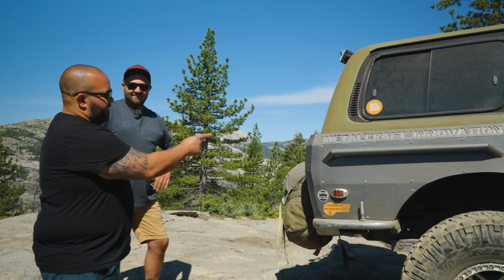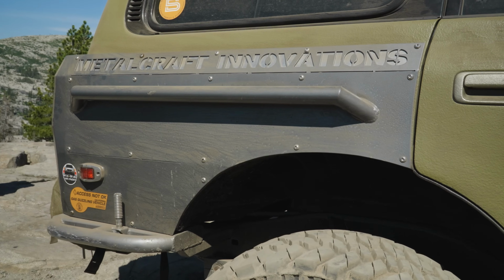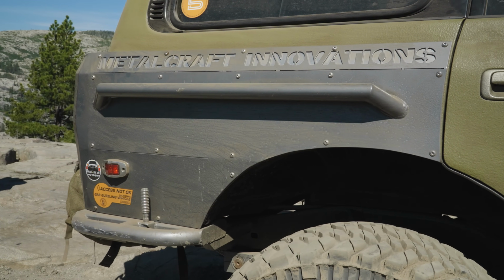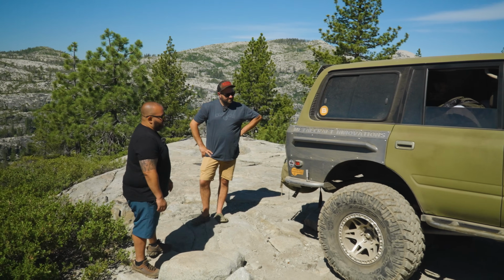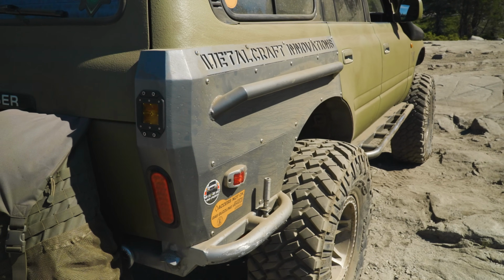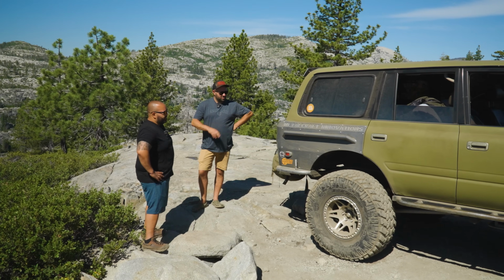And so I reached out to this shop here, Metalcraft Innovations. They're actually no longer in business, right? And he took on the task of trying to design something that goes around the contours, which was a lot of work. You can see all the different shapes and cutouts that he had to make. Unfortunately, he's no longer in business, so this is the only one in existence until somebody else tries to make one. Yeah, no, it's very cool. It definitely makes this truck stand out.